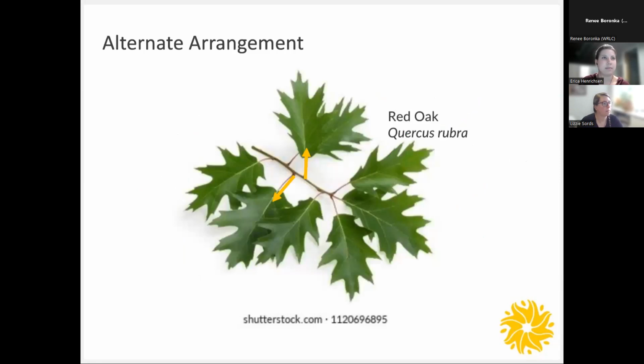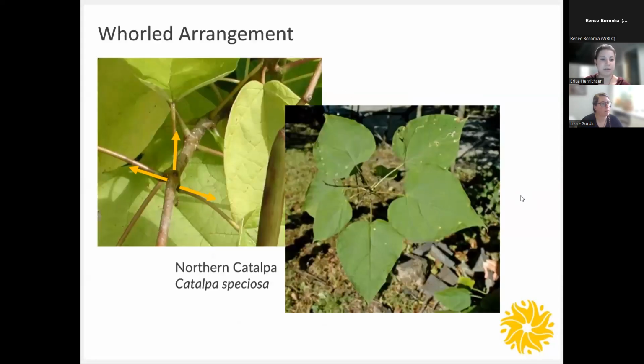An example of an alternate arrangement could be the Quercus rubra, or the red oak. If you're confused on where to make this distinction, note the yellow arrows on the image of where the branches or the leaves are staggering out from the stem. These yellow arrows will be on a couple other slides as well. And then in terms of a whorled arrangement, an example you'll see in Ohio is the northern catalpa. As you can see, there's multiple stems coming out in all different directions, kind of like a spiral.